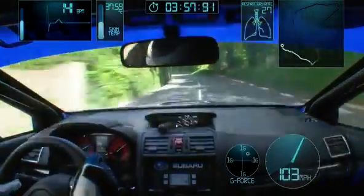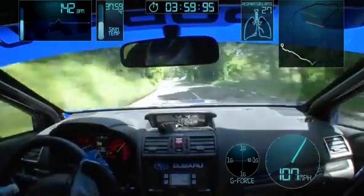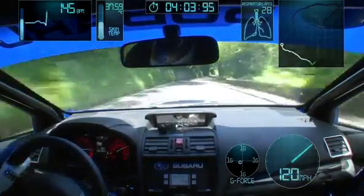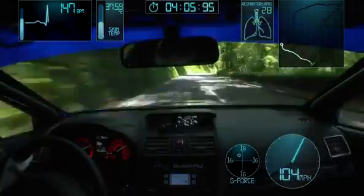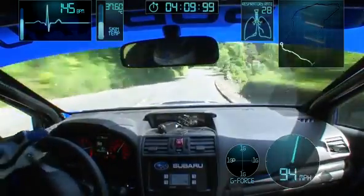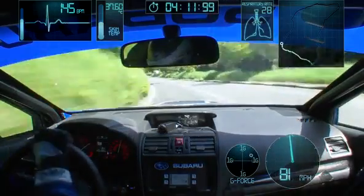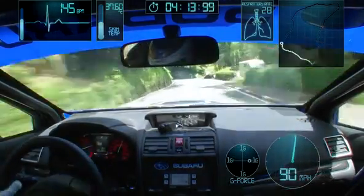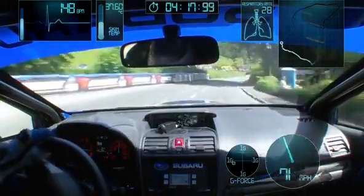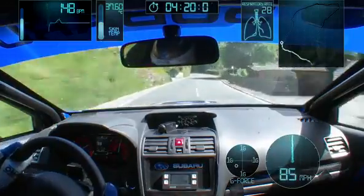Fifth gear around this one now. I definitely carried more speed there than I did the previous runs. And what's hard to see on the actual video are the crests, which are quite blind when you're in the car. Happy with that good speed, and just able to get right on the apex now before we go into the Glenmona section.